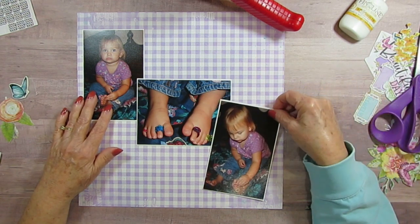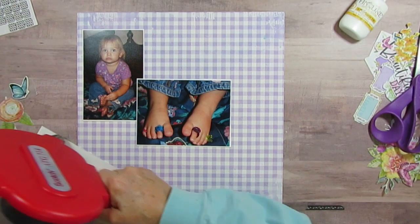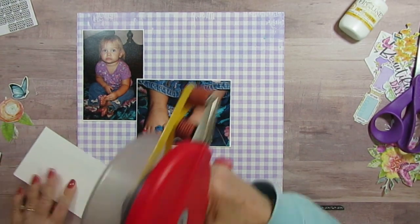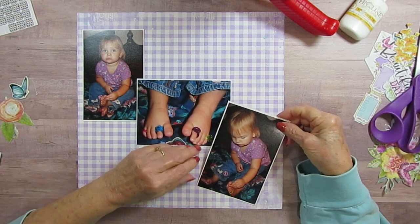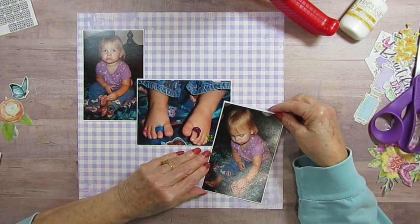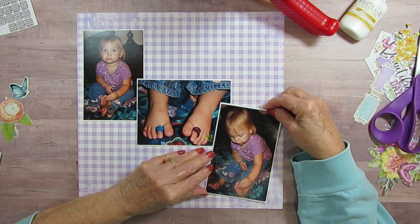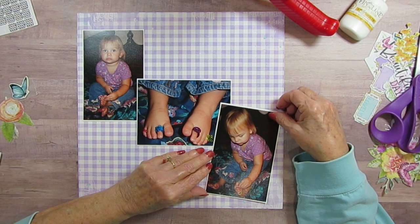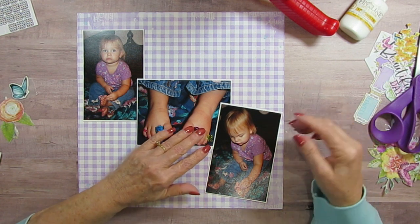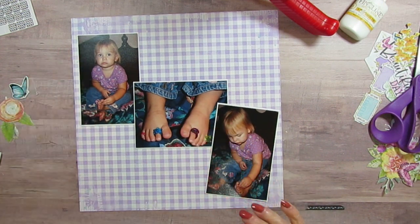Okay, and I should have enough room to put this one here. And this one, I'm actually going to tilt it a little bit, because in the picture, she's kind of leaning forward. Tilting it actually brings her a little straighter, and I like that look. So I'm just gonna be right almost to the edge here. I guess I could have pulled this over, but it's good enough.